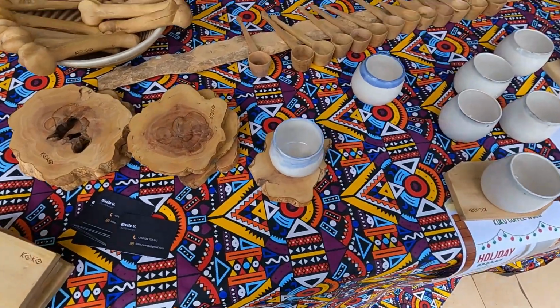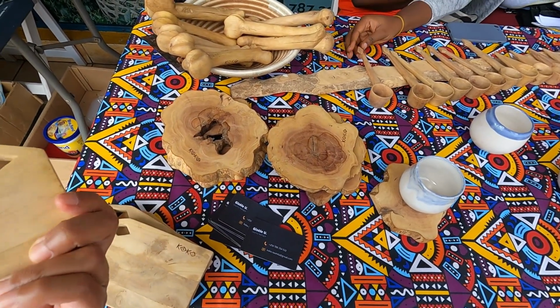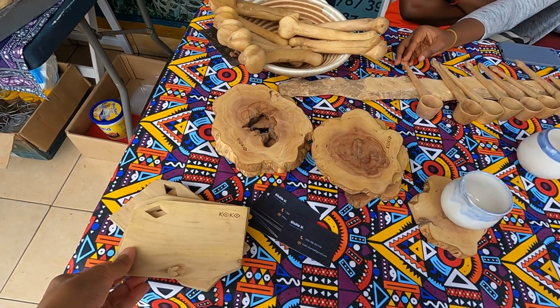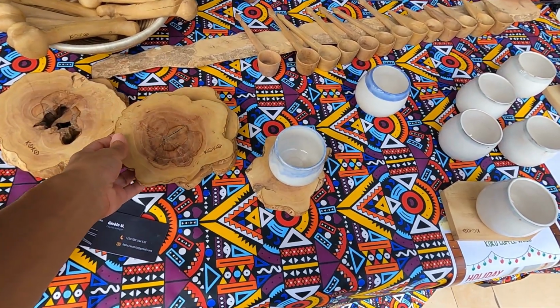Hello. Hi. How are you? Great, thank you. How are you? Good. What are these? Those are costas. How much? They are 3,000. They're made from coffee wood. From? Coffee wood. Okay. Yes. And these are also costas? Costas, yes. And these are how much? 6,000.